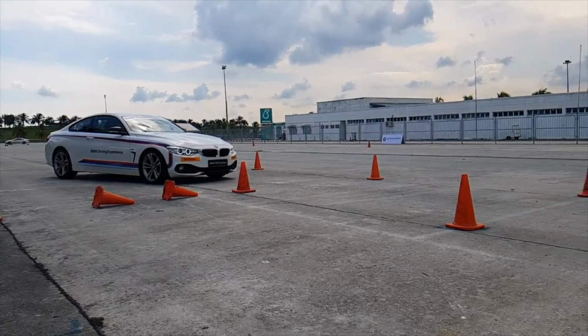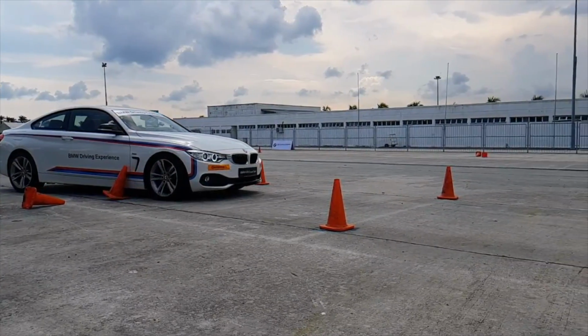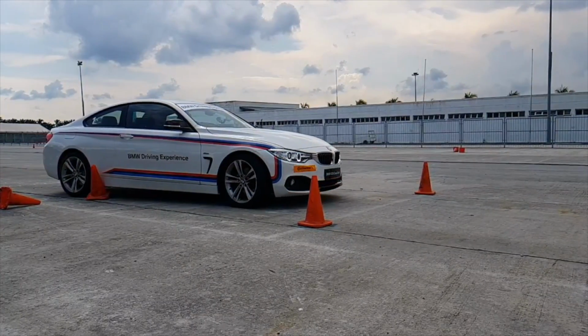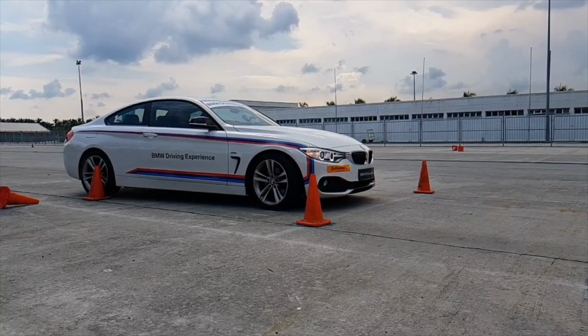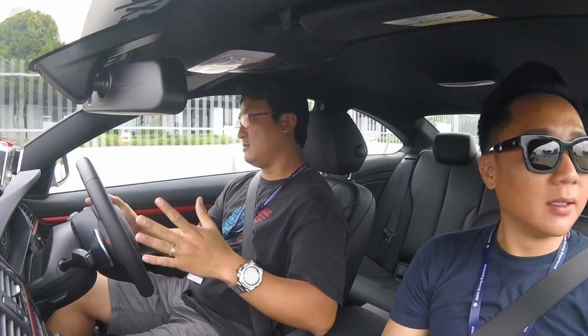So that's roughly how the exercise looks like. A lot of people, if you don't do this kind of exercise, you actually don't know that your car is that capable to have such an immediate response to switch direction, and then the car stabilizes itself very quickly. Of course, not all cars can behave like that. You try that in an Almera or something, the car is going to be thrown everywhere.